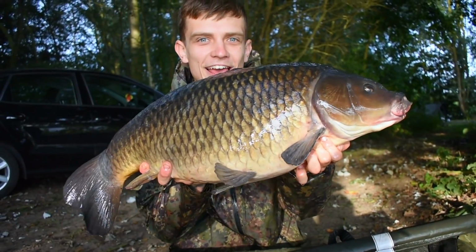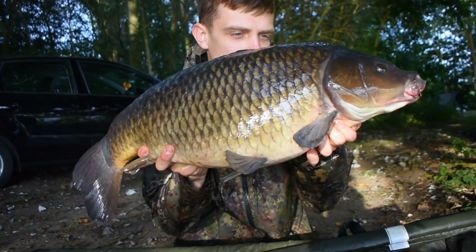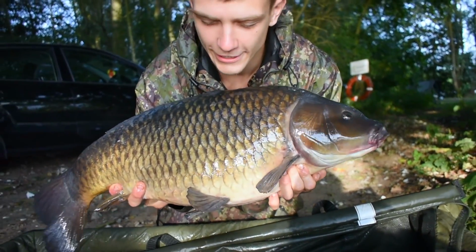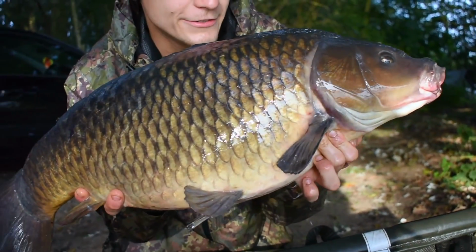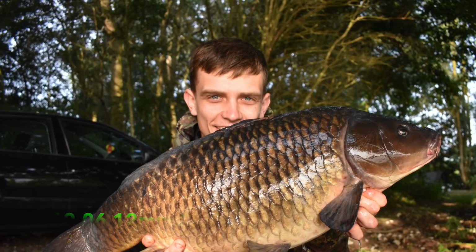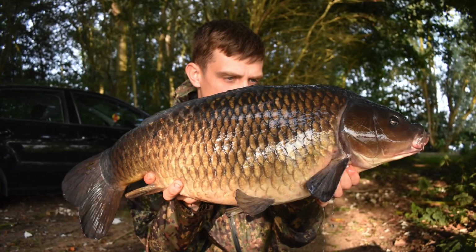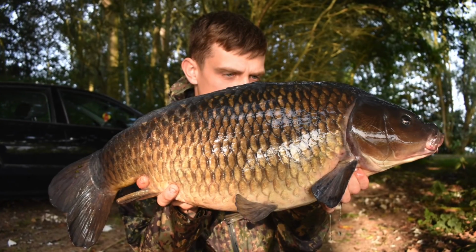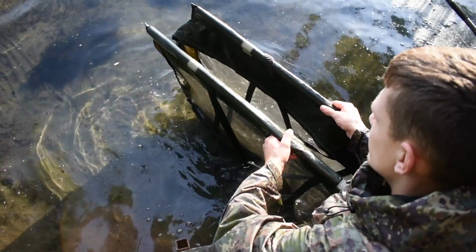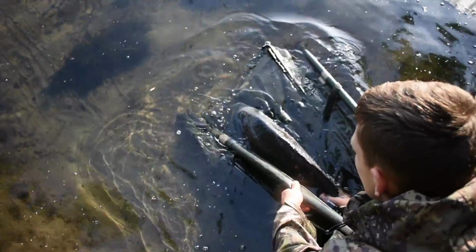Get in. Happy days. On that left hand rod again. Solid bag. 12 milli pink. All day. Let's get some snappies of him. And it's going to go absolutely ballistic, but as you can see, it's a nice chunk. Like a rocket.